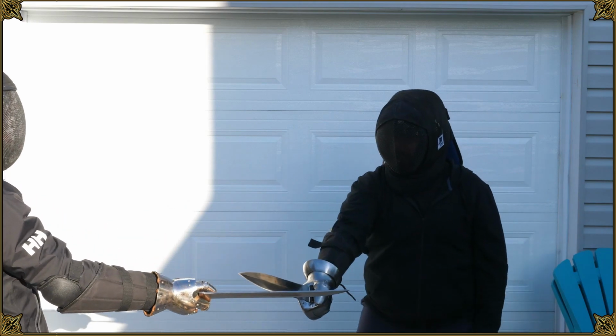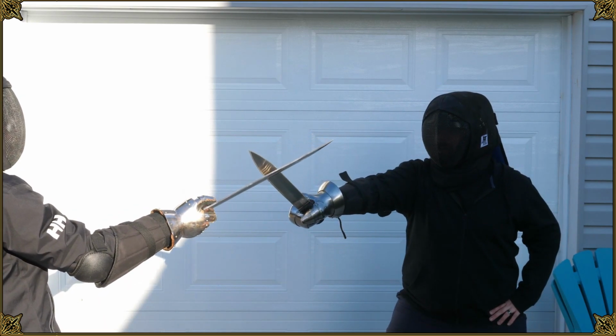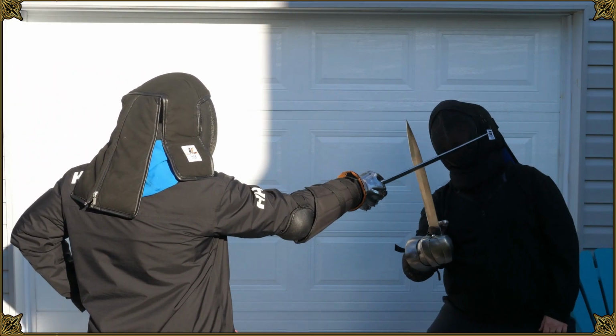As soon as you leave that bind, that's when it becomes much more dangerous. Ideally, you want your edge against the opponent's flat, because that allows you to push the opponent's weapon out of the way. It's one of the ways to get a mechanical advantage. But if you want to actually lock the blades, you would do it edge on edge, because the edges bite. And so they're not going to slide around. If you bind flat on flat, they might slide.